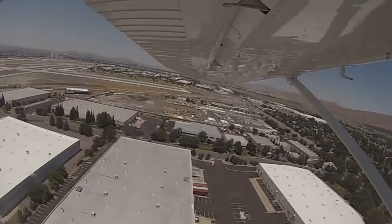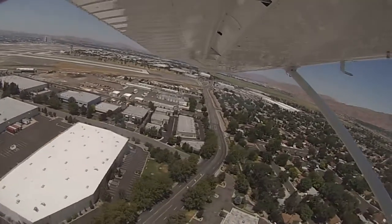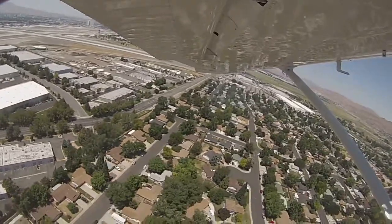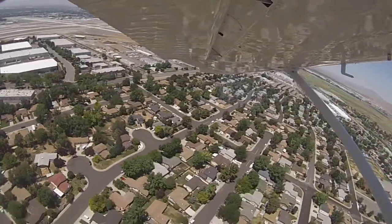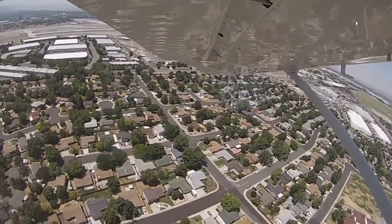And then I'm going to go kind of helping you here. It's just again, a little finesse. I'm going to give it just a little bit of flap here to try to get us to climb a bit. There we go. And keep going, 270 degrees. We're going to go back over the center of the runway.